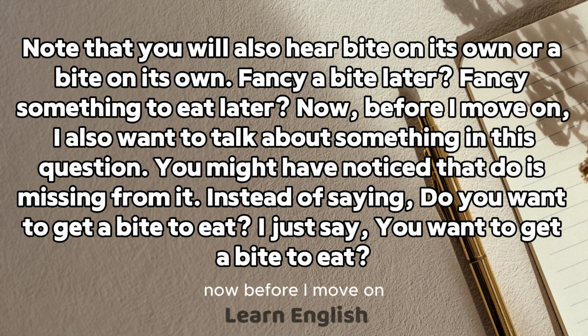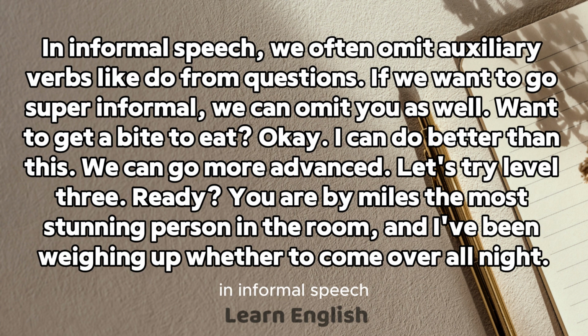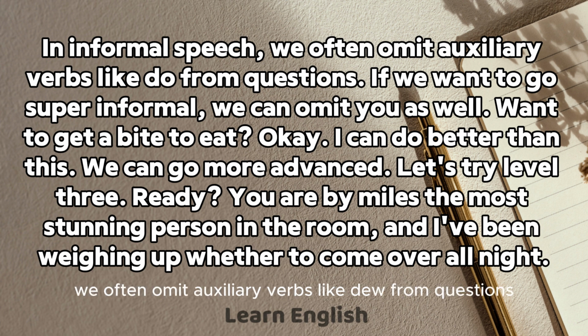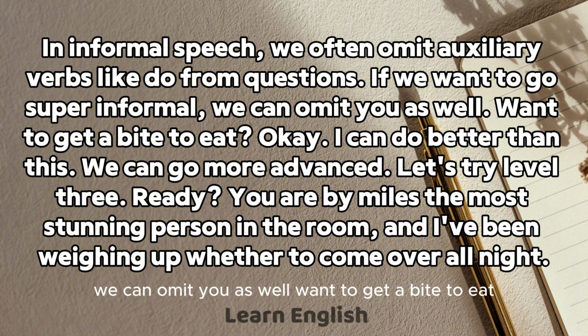Now, before I move on, I also want to talk about something in this question. You might have noticed that do is missing from it. Instead of saying, "Do you want to get a bite to eat?" I just say, "You want to get a bite to eat?" In informal speech, we often omit auxiliary verbs like do from questions. If we want to go super informal, we can omit you as well. Want to get a bite to eat?